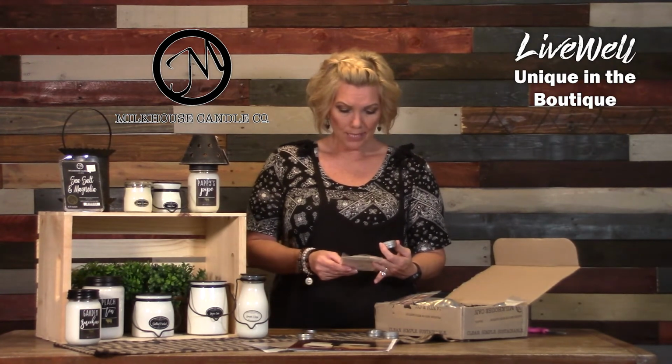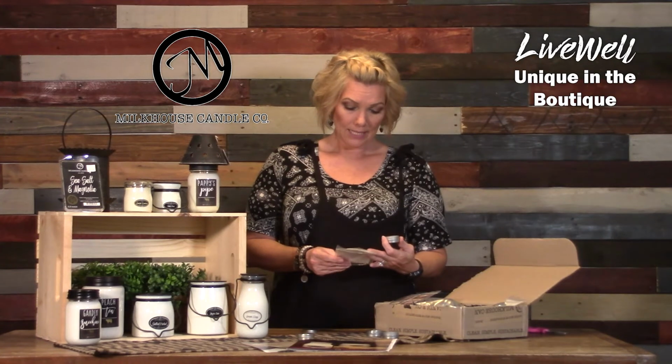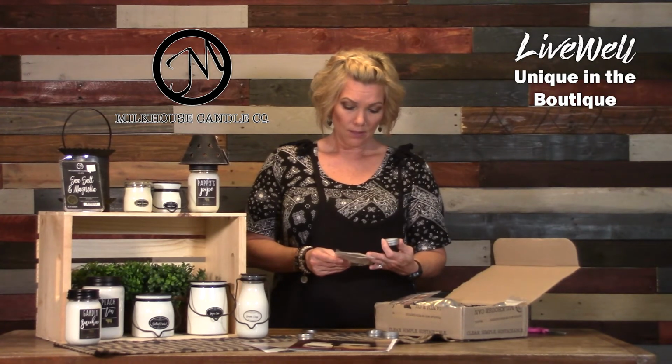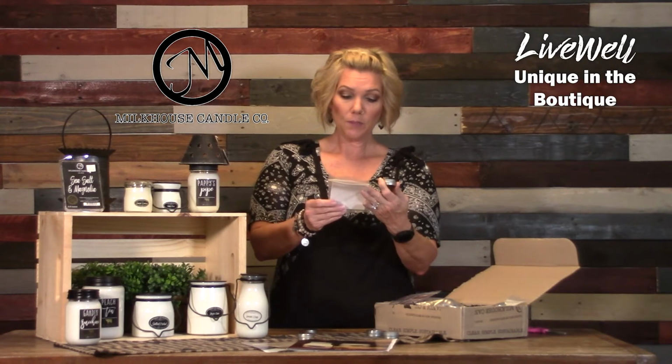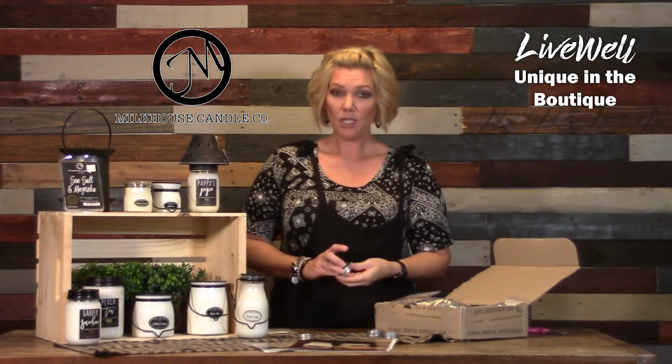So Midnight Plum is notes of dark plum and creme de cassis. I don't know what that is. They bring a nectar-like sweetness to jasmine and orchid before lingering to a sensuous base of creamy vanilla, woods, and amber. I definitely smell the vanilla and the amber and the plum. Wonderful. Again, it's sweet, but it's not overly sweet.